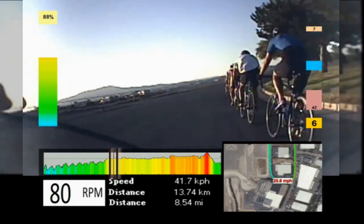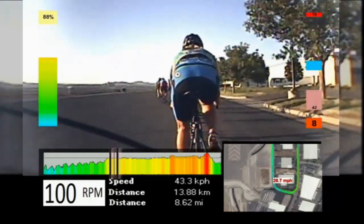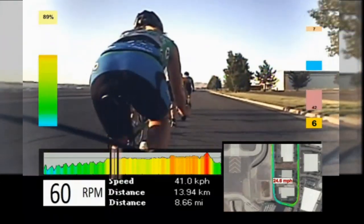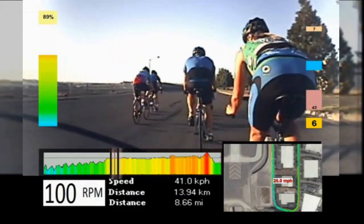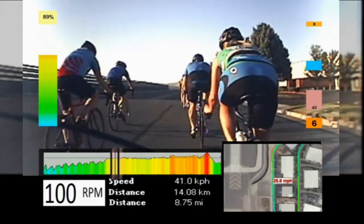The race is almost on. You can also learn to drink strategically. We really don't want to drink too much on a crit. Just sip away, regular intervals.